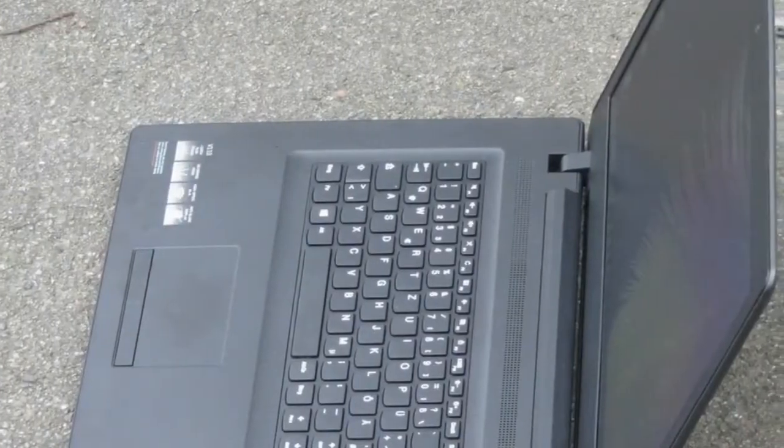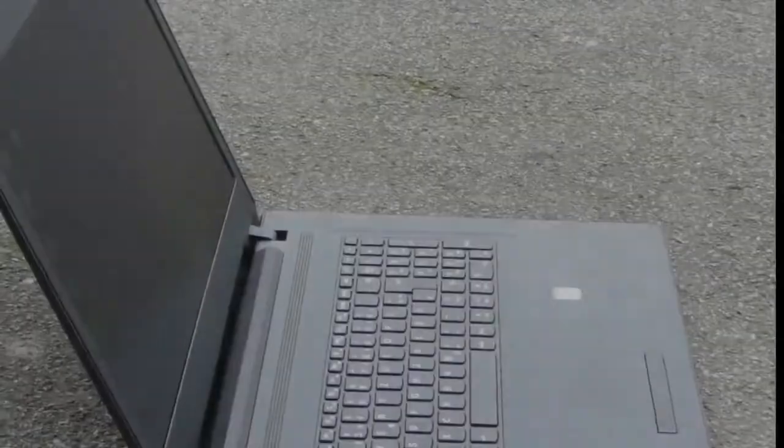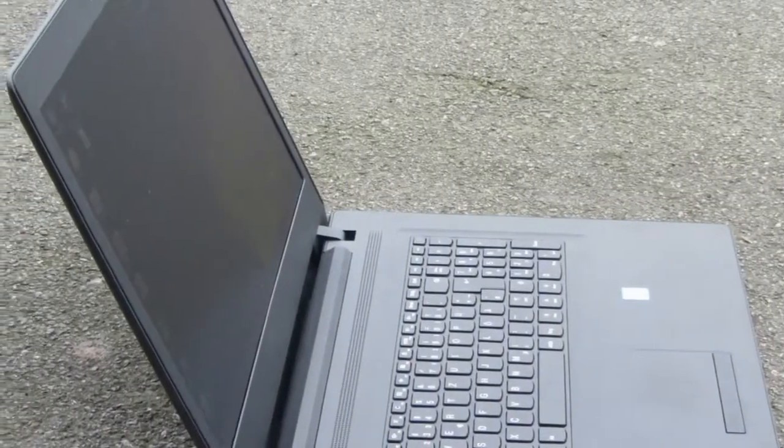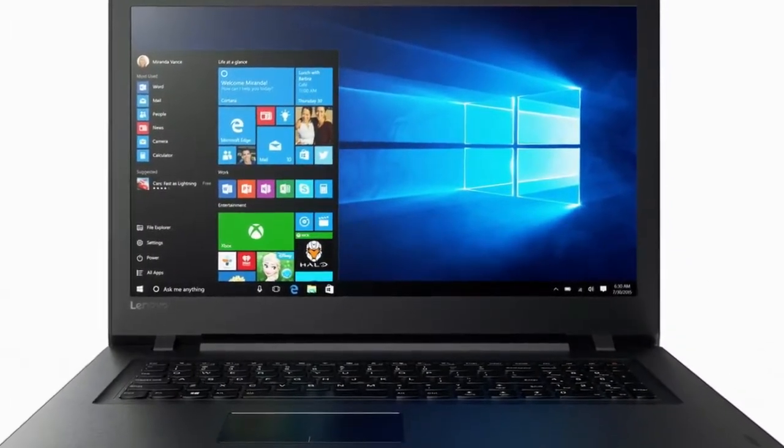The WLAN module has an Intel chip, 3165, which supports the 802.11a/b/g/n and the Fast Ethernet LAN standards. We tested the laptop under optimal conditions, no other WLAN devices nearby and a short distance from the router. The test model performed very well.